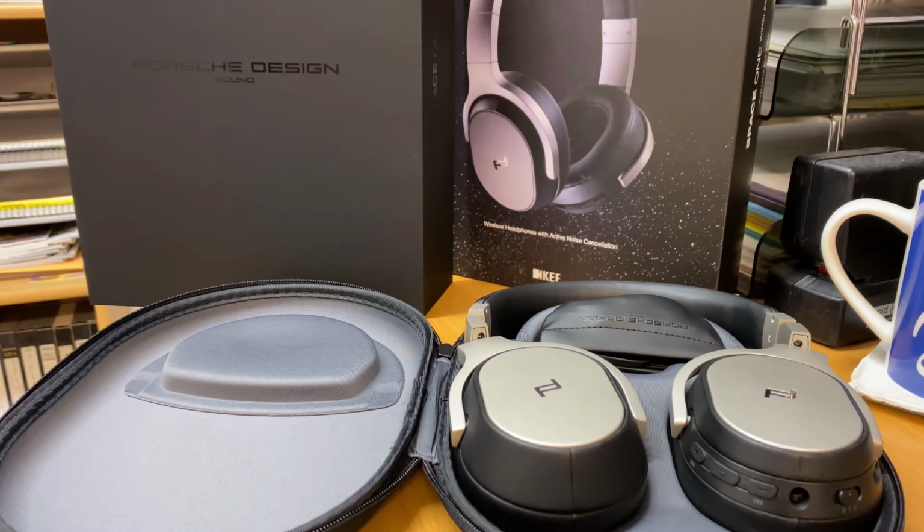And when these came out, I'm thinking, wow, okay, Porsche. We all know that KEF do make good sounding product, and it's really good value for money. At this price point, in New Zealand and Australia they're around the $500 mark, and they're a noise cancelling headphone, cabled and, of course, Bluetooth.